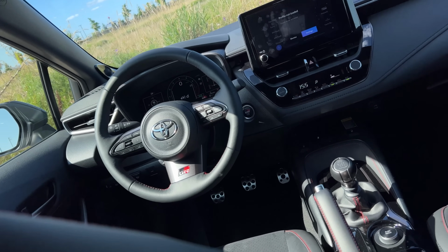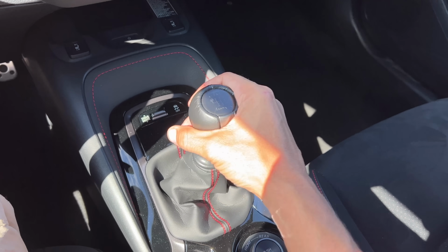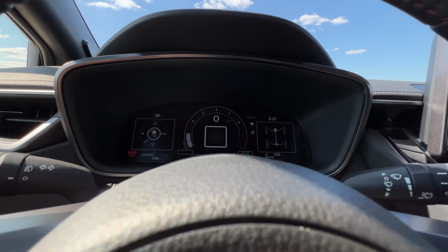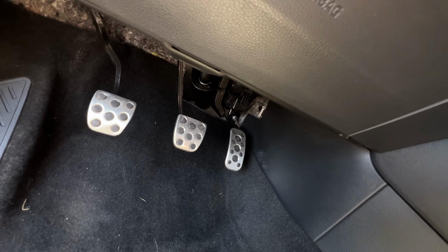And then we have a different manual shifter in here as well. It's very, very notchy. It's very notchy compared to the regular Corolla. The throws are shorter and the gear ratios are shorter. And we do have automatic rev matching with this IMT button, right here hidden behind the steering wheel, which is very nice. I really like the auto rev matching, and the pedal placement for heel-toe downshifting is also very nice.